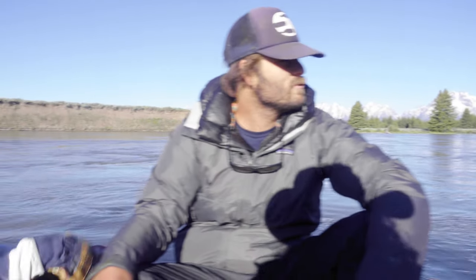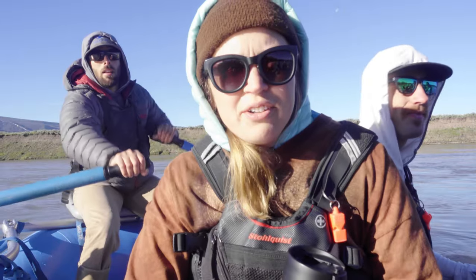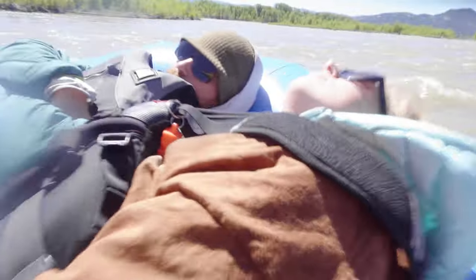Basically, we have to spend all 12 hours on the raft moving with very minimum stops. In this video, we'll just go hour by hour and I'll point out where we are on that hour and whatever extraneous information goes along with that. And then the rest of it will just be us goofing around on the boat. So if you're into that, check it out.